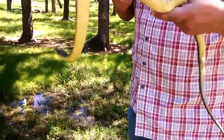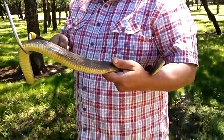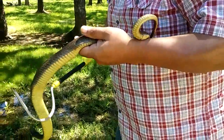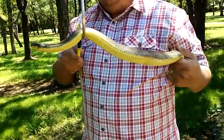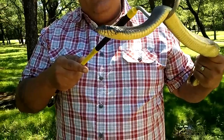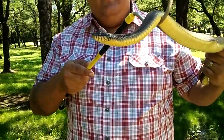But they're not. And they're sweethearts. This one appears to have a fish, maybe a frog. It's probably a frog in its belly. Notice the vertical stripes around the mouth. That indicates that it's a harmless water snake. Cottonmouths and copperheads don't have those.